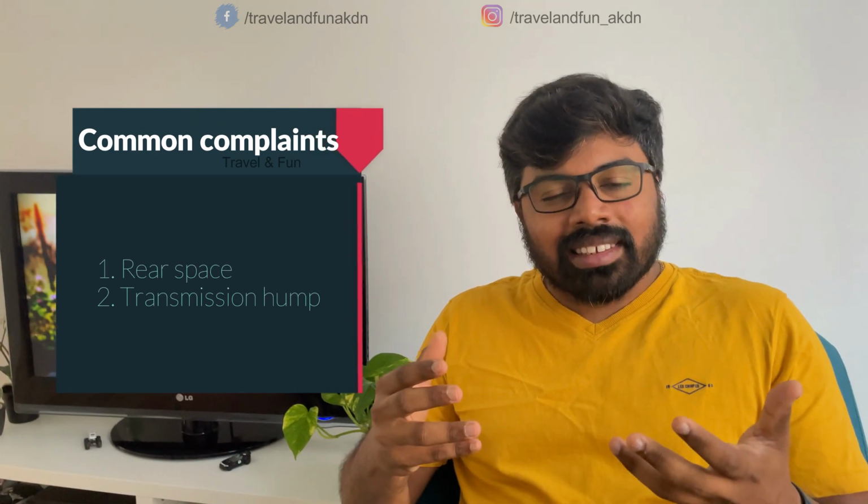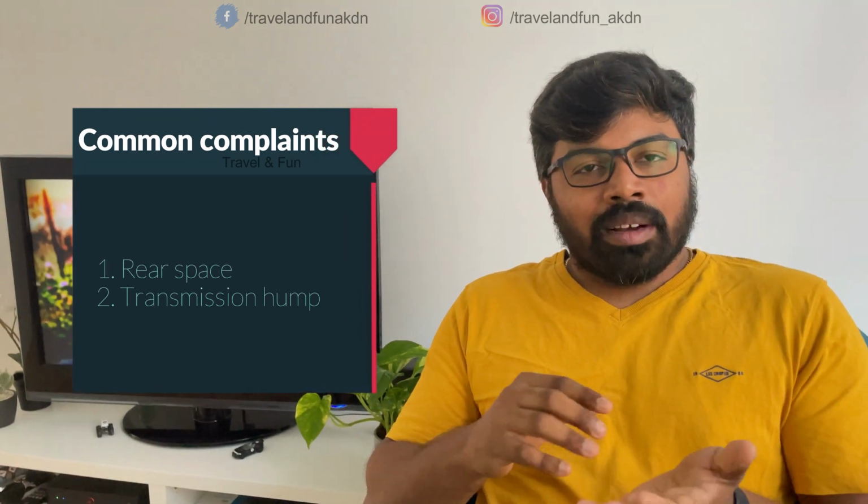The second point is the transmission hump in the car. Now guys, this is simple physics. You take a piece of paper, stick an incense stick in between, and then try to cramp the paper from both sides. It's difficult to cramp it because of the stick. Suppose you remove that stick and then cramp, your paper will crumble. This is the physics and engineering behind that transmission hump.